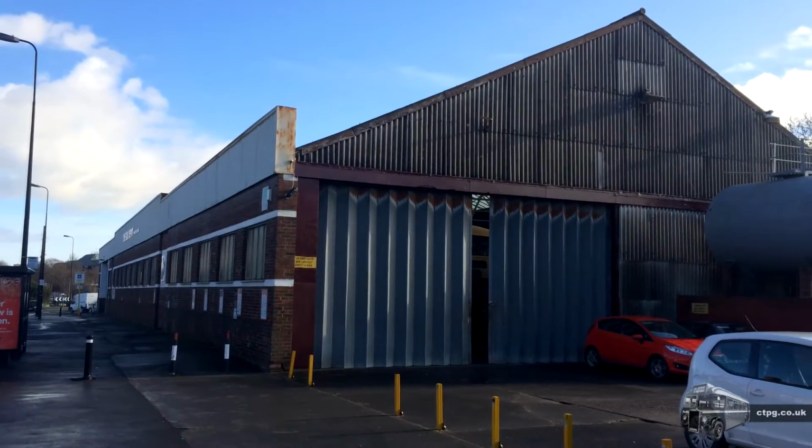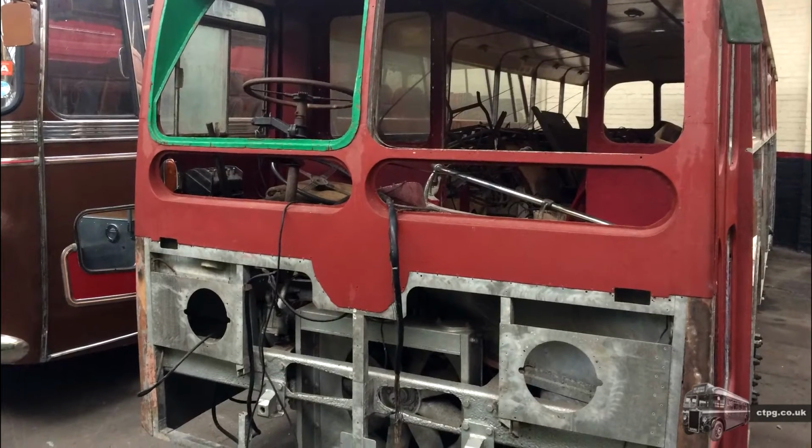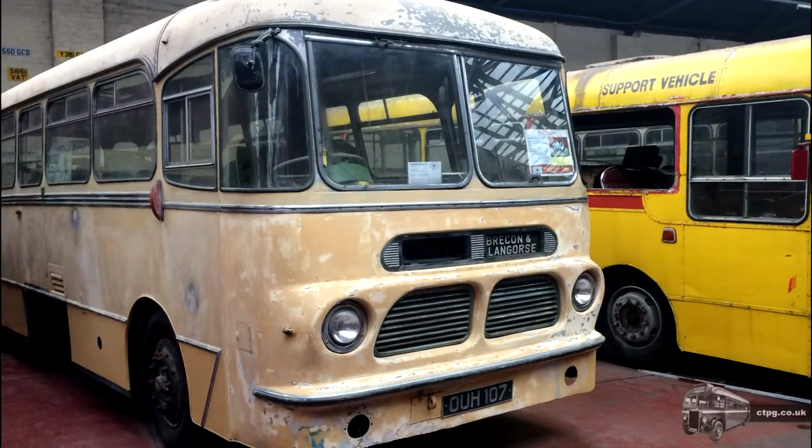And we have another one which is down the docks, which is for buses, a lot of them need to be worked on, so they're not quite as in good condition as what we would like them to be. So they're down there waiting for work to be done.